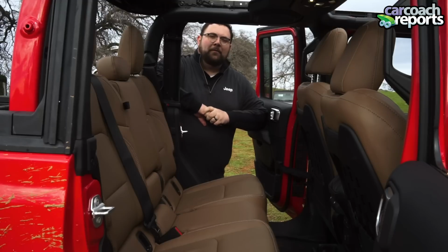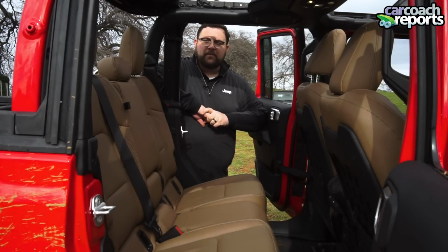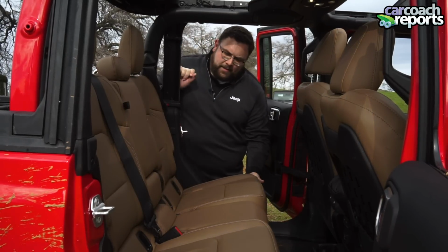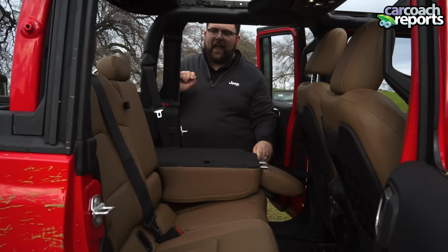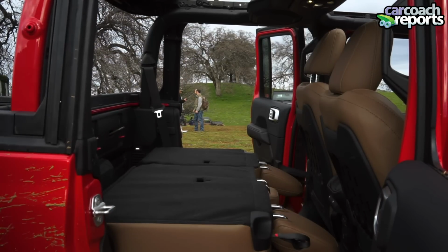Hi, my name is Trevor Dorches. I'm the Product Communications Manager for the 2020 Jeep Gladiator, and we're here today to talk about the backseat. It's an exclusive design to Gladiator, different than our Wrangler. It has a couple different seating positions. They flip up, stadium style. They fold down, lay flat, both sides. A lot of room to fit stuff on there as well. And then you can fold it back up.